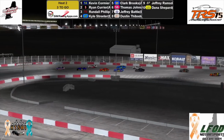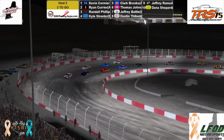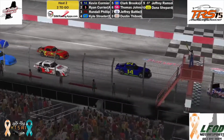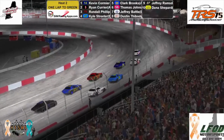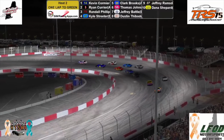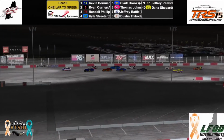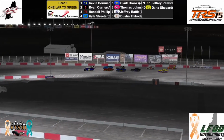Looked like we had one to green. They delayed that for a second, letting the scoring and everything catch up. These short tracks do have some weird scoring issues, so you occasionally run into an issue. We've also got Dana Shepard back out on track 2 laps down. Not sure what happened to Dana, but he was on pit road when the caution came out. He was already on pit road, and he is back out now, so we'll see if he can possibly make up one of those laps if they get another caution, which hopefully they won't, but we will see what happens.